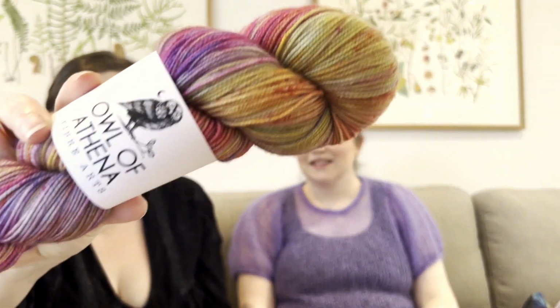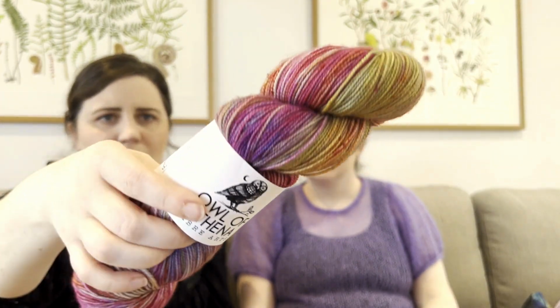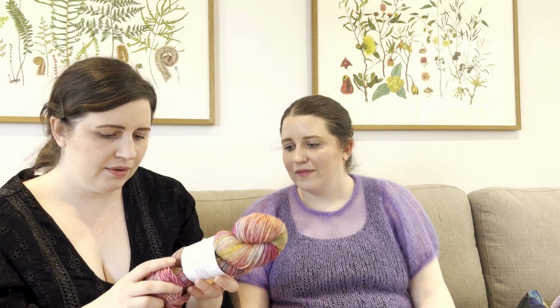But I bought just one skein of yarn at the market, which is this one here. Hopefully that will focus. The dyer is called Owl of Athena, and the colorway is called Fairy Riot, which is a cool concept, fairies rioting. You can see it's pinks and then a bit of green and some warm yellow, orangey, red tones. It's their Romulus sock, which is 80% superwash merino and 20% nylon, and it's a fingering weight yarn.